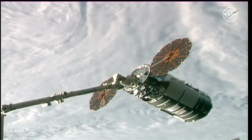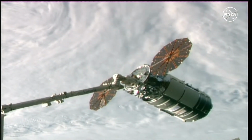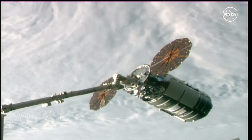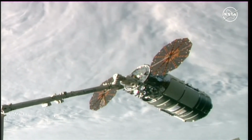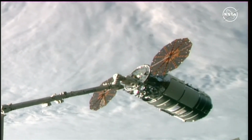the spacecraft at 3:59 a.m. Central Time, 4:59 a.m. Eastern, as the station was flying over southern Russia. The spacecraft contains more than 8,200 pounds of scientific experiments, crew supplies, spacewalking equipment, and other cargo.